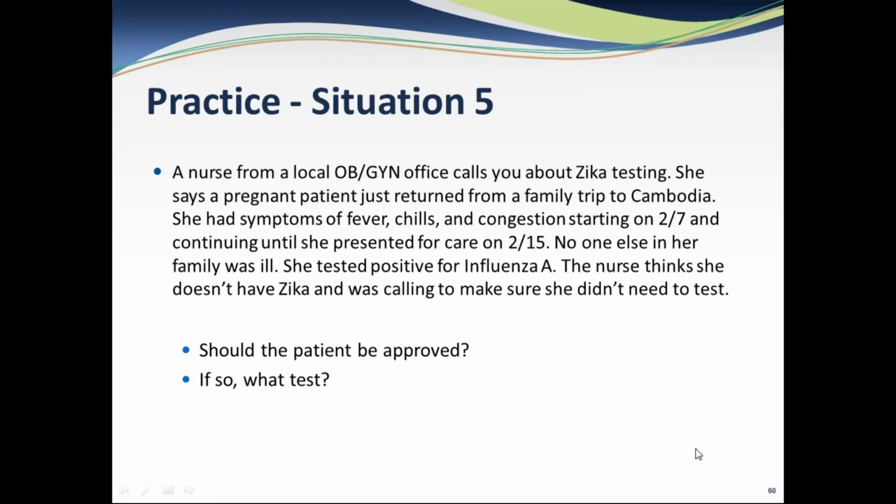All right, so this is a situation that actually happened. The patient does meet the criteria, and even though this is probably flu, since she meets the criteria, she would qualify for testing. So she would be tested by PCR.